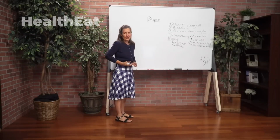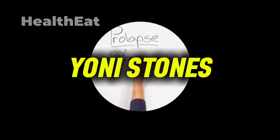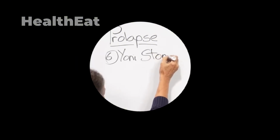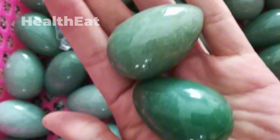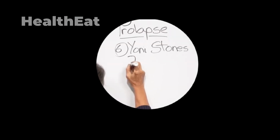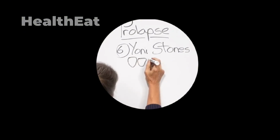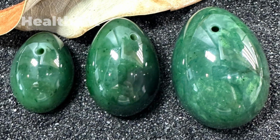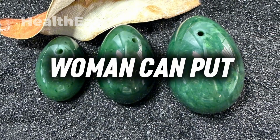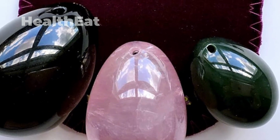And you can strengthen internally. So what's the internal strengthener? There's those little yoni stones. You can order yoni stones online, and the yoni stones are made out of nephrite jade. So what the woman does, she inserts the yoni stone until it touches the cervix. So the biggest stone is probably about that size. The middle-sized stone would be about this size, and then the smallest stone would be around this size. And there are two little holes at the bottom where the woman can put some dental floss in there for easy extraction. So she begins by inserting the larger stone. She inserts it until it touches the cervix, and she wears it for 1 hour a day.